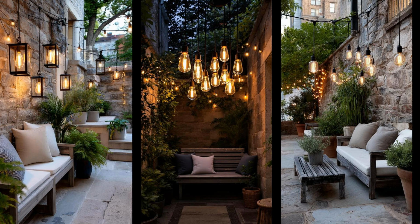Want to step up the charm? Go for bulbs with adjustable dimmers. This lets you set the mood, whether it's a lively chat or quiet reflection. Don't forget, Edison bulbs look beautiful, but aren't always bright enough for tasks. You may need extra lighting for anything detailed.